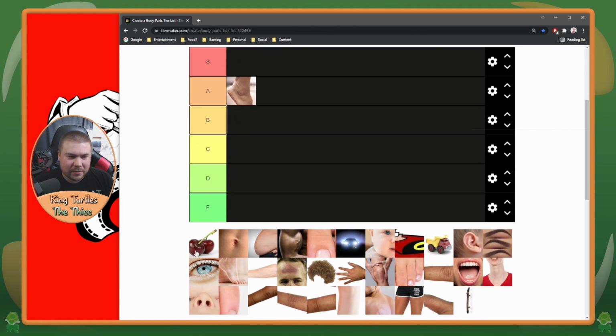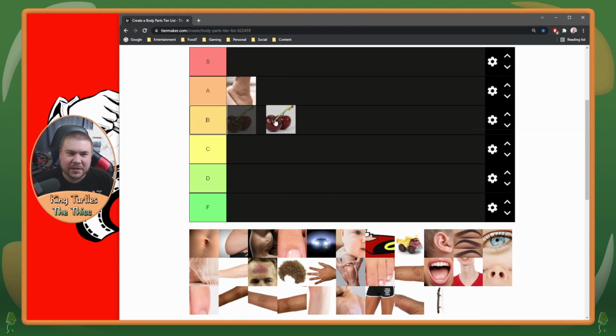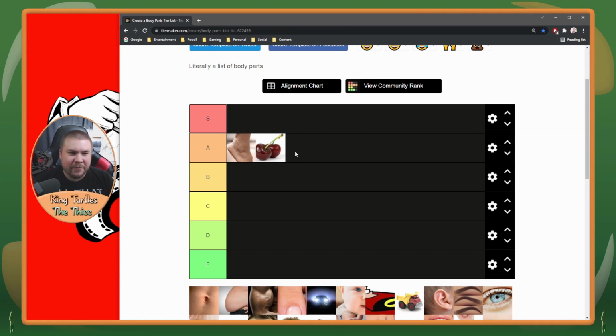So cherries. I'm gonna guess it means the vajayjay, the popping the cherry bit. You know what I mean? I'll put an A. It's rated A for obvious reasons, but it's not at an S for other reasons.